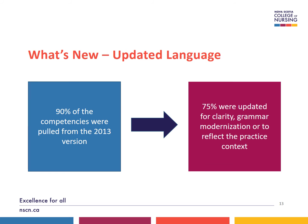Throughout the course of the revision process, it was apparent that a number of the competencies were applicable and could be refined to reflect our current healthcare landscape. 90% of the competencies came forward from the 2013 version. 75% of these were updated for clarity, grammar modernization, or to reflect the current practice context.